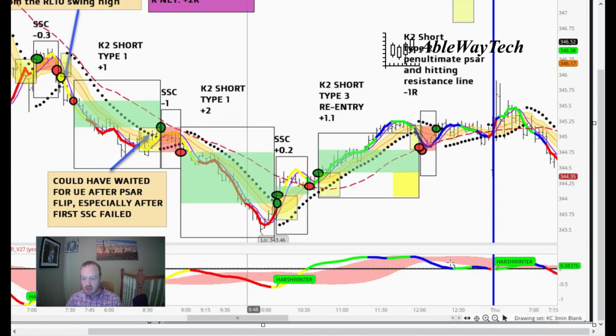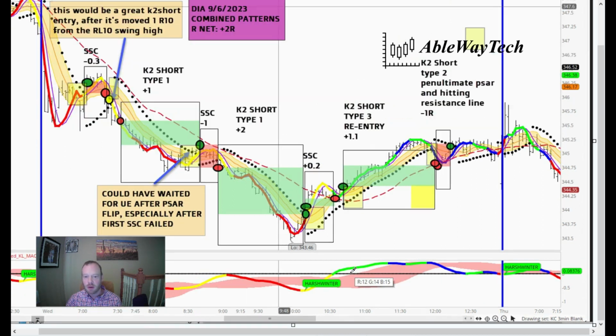And by that time, in Pacific time, this is the close, this blue vertical. So we were pretty close to the close by then. Not enough time. Time will pattern money. There wasn't any time left to trade.